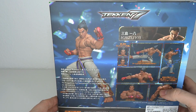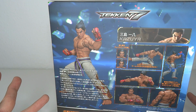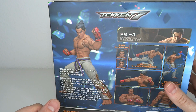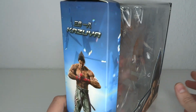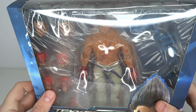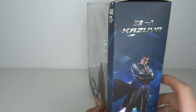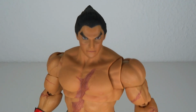And I'm really excited for Kazuya because, I mean, it's a basic, boring answer, but Kazuya is probably my favorite character in Tekken. He's badass, he has the Vegeta hair. And with this figure though, there's some things I'm not really sure about, the face, but we'll have a look at that right now.